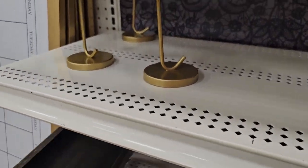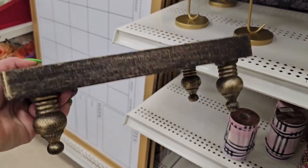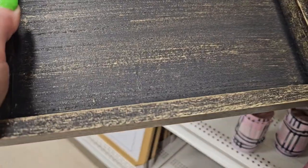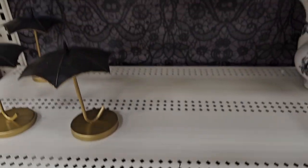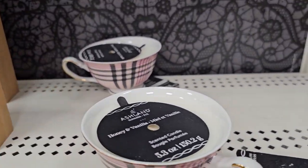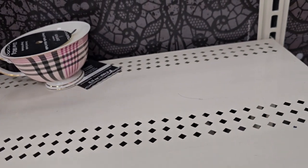This little piece I gave a good going over because I want to make it, and I think I could with things that I've seen at the Dollar Tree lately. So if I do make it, let me know if you would like a little video on that. That smelled divine, by the way.